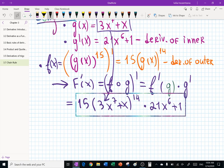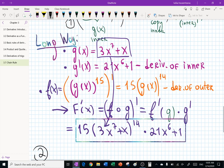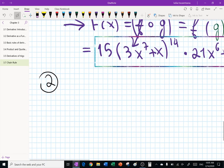Chain rule is a challenging topic. I will show you many examples, and there will be many times you'll be like, what? You'll see, I will combine chain rule with product rule and quotient rule. It will get there. Okay, let's do cosine and sine.